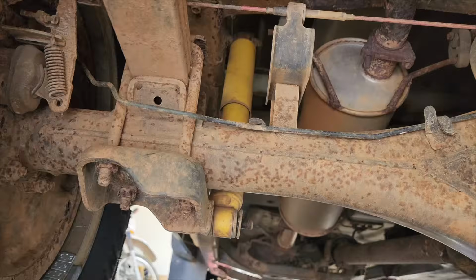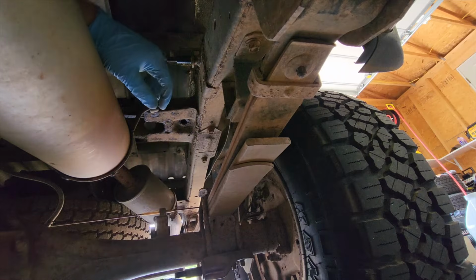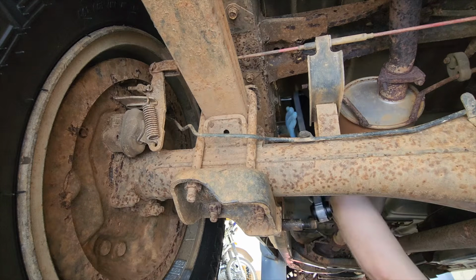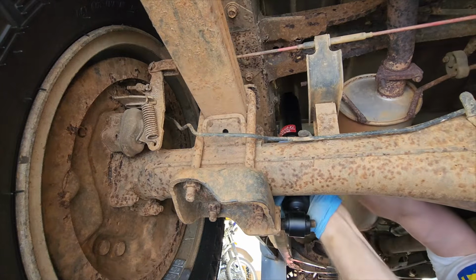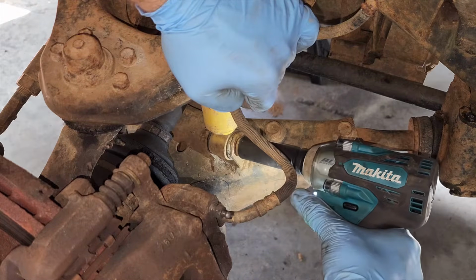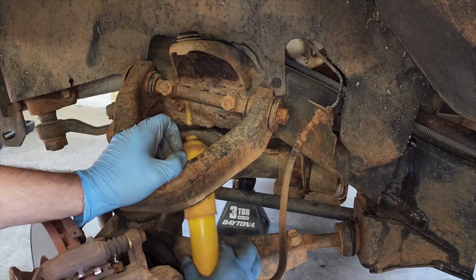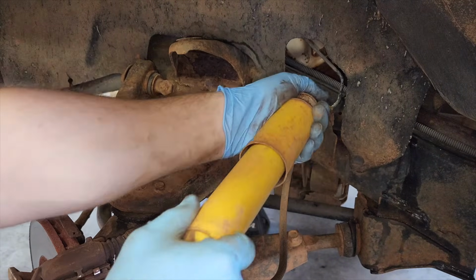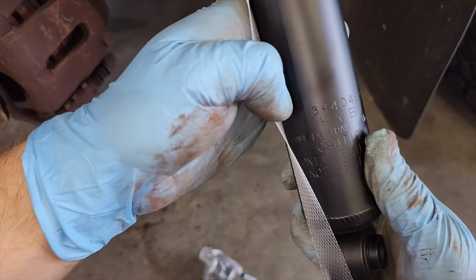Continuing underneath the truck, we can replace the old worn out shocks. This truck is so simple you don't even need to jack it up to replace the rears. We're installing some standard KYB shocks as this is just a daily driver, not a hardcore off-roader. It's interesting that the fronts are made in Japan, but the rears in Mexico.